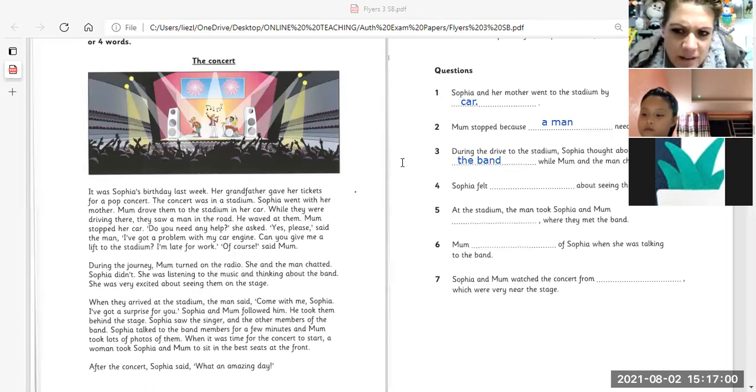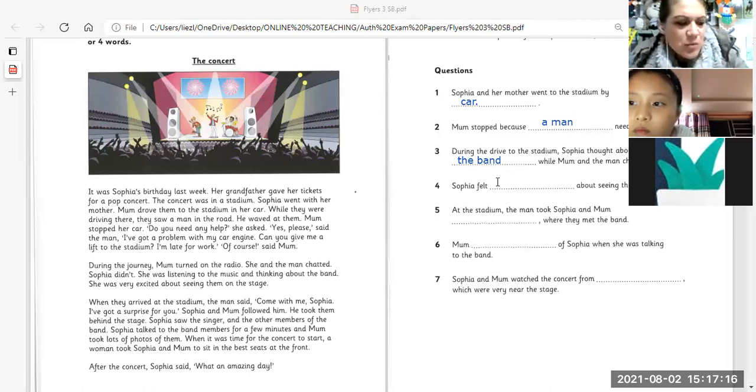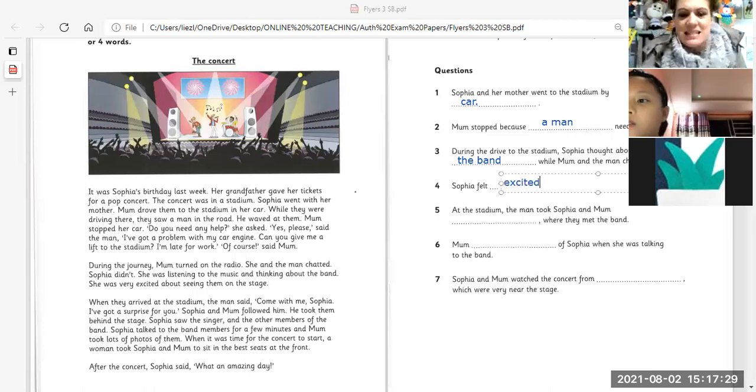Number four, Sophia felt very excited about seeing the band. She felt very excited, yes. Okay, so he can do number five.